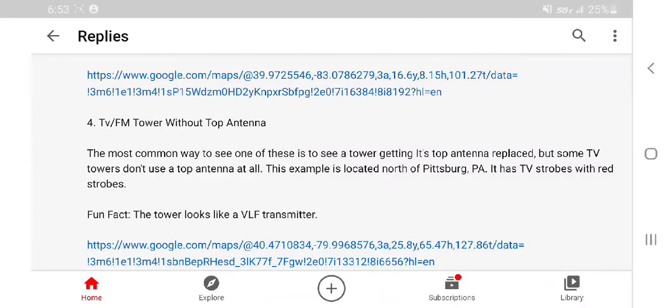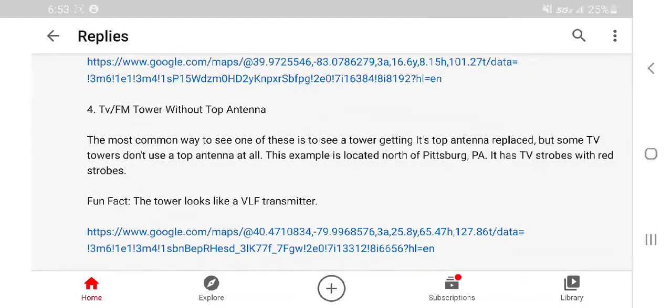So the most common way to see one of these is to see a tower getting its top antenna replaced, but some TV towers don't use a top antenna at all. This example is located north of Pittsburgh, PA. It has TV strobes with red strobes. If you don't know what TV strobes are, they're basically box strobes. And it also has red strobes, the all rare and mighty red strobes. The only times that you'll ever find red strobes are on TV towers. You'll rarely find them on average cell or radio towers.